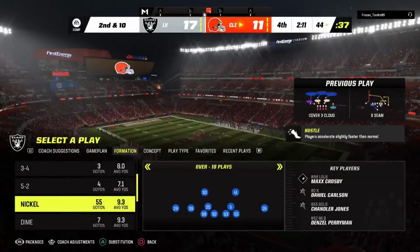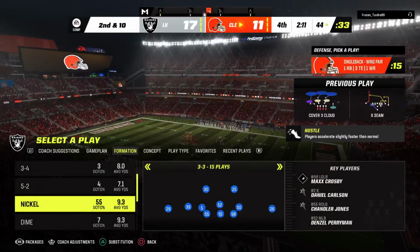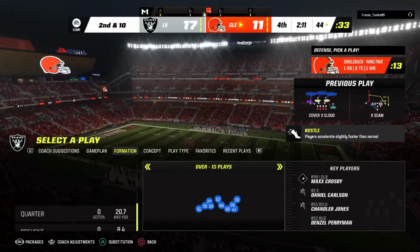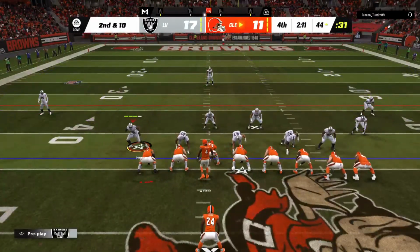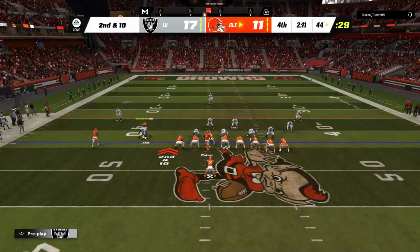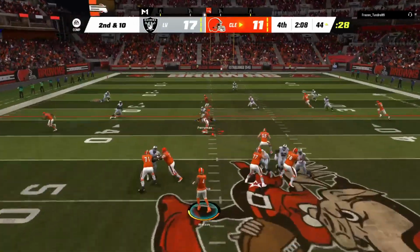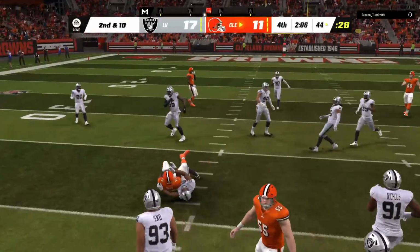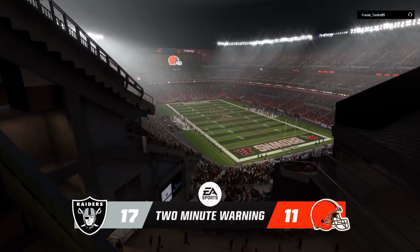Nice progress down the field was halted by that incompletion. They could try for some safe yards here to get things moving again, or keep throwing it and pushing it downfield to try and pick up bigger yardage. After the incomplete pass, here now is 2nd and 10. Now it's Watson. That's out to Chubb, complete. And they're going to get this down to about the 37.